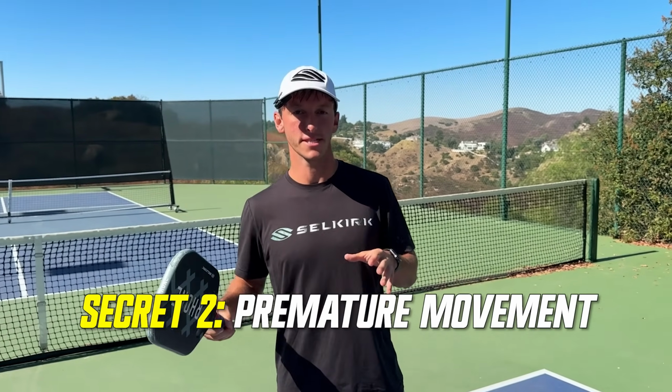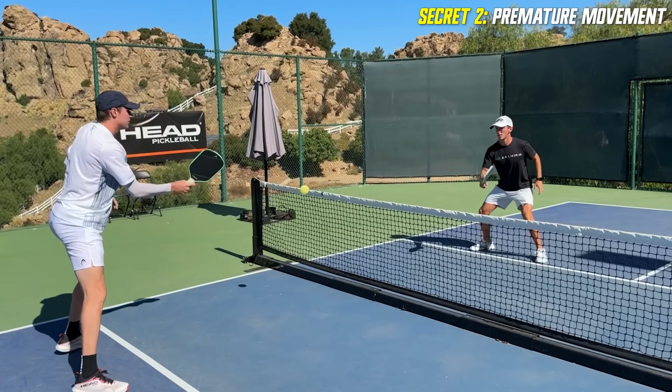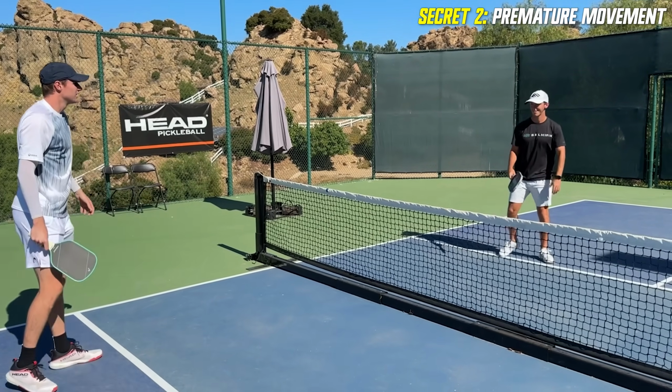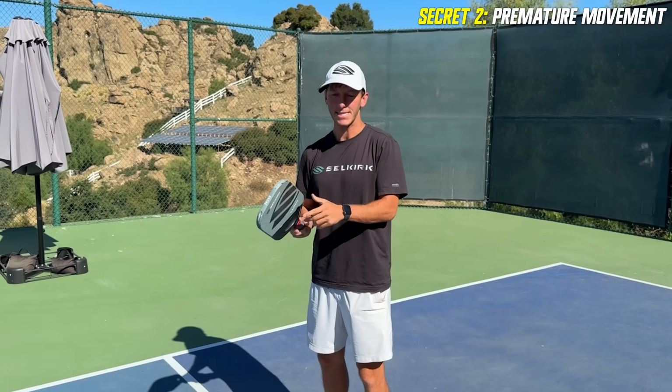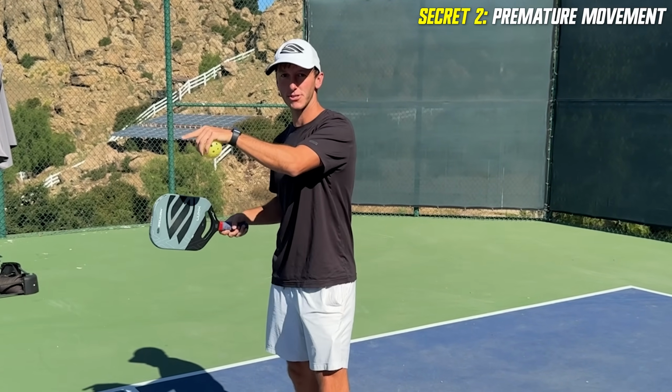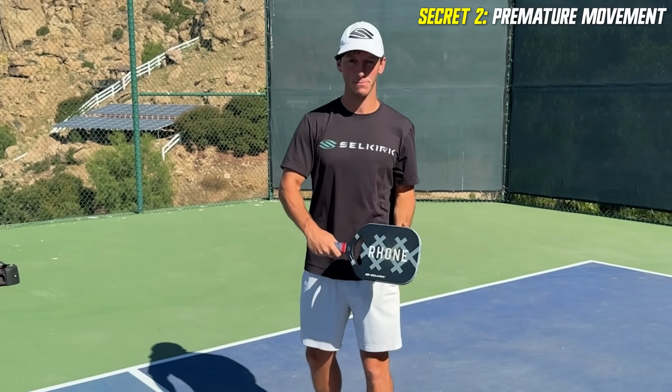One of the best kept secrets is that the number one thing slowing down your hand speed is premature movement. In pickleball, everyone has a tendency that they typically rely on. Whenever I'm at the kitchen line and someone's about to speed the ball up at me, I tend to rely on my backhand. And so before that person ever even hits the shot, I naturally move to my backhand.